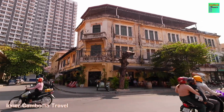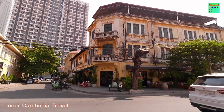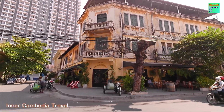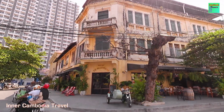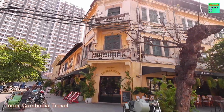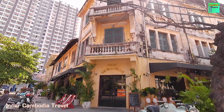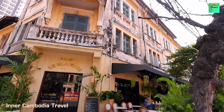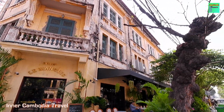The area around Post Office Square is known as the French Quarter and is a popular tourist destination due to its colonial architecture, including historic buildings like the Indochina Bank and the restored post office. Visitors can take an architectural tour to discover more of what Phnom Penh has to offer beyond the well-known landmarks.